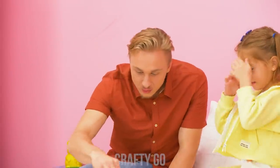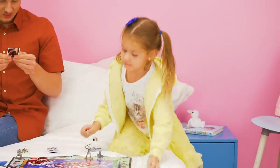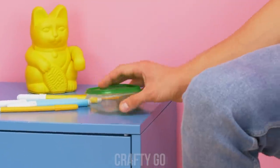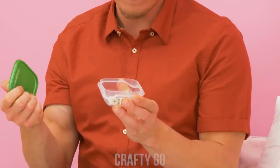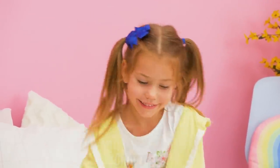Yes! Yay! My turn! Whoops! Oh… I know. We can use this. Put them in here. This way, the dice will always stay on the table.